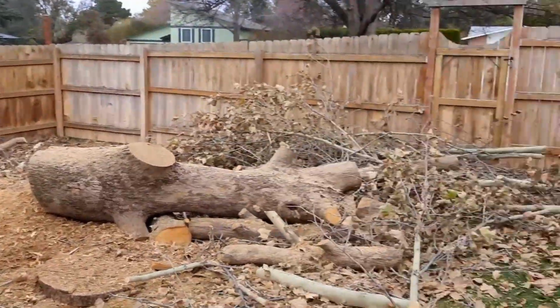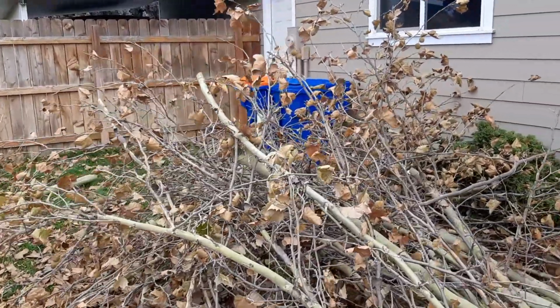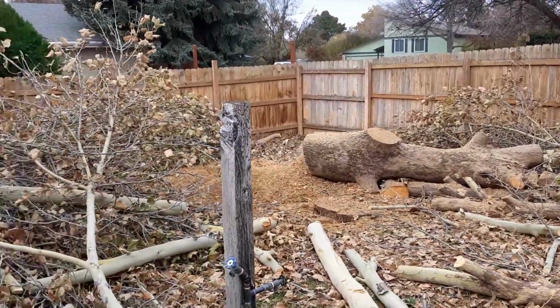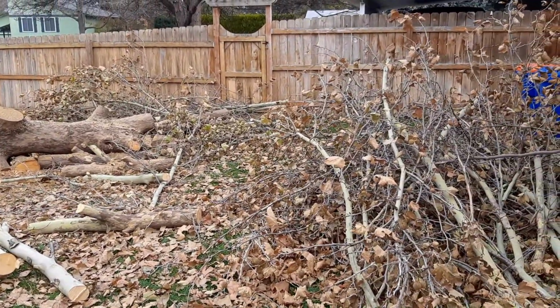Guys did a great job taking it down for us. I'll leave their business name in the comments, but they're a local Boise company, Boise Tree they're called. So give them a call, fair pricing. They did most of this in about 3 hours.